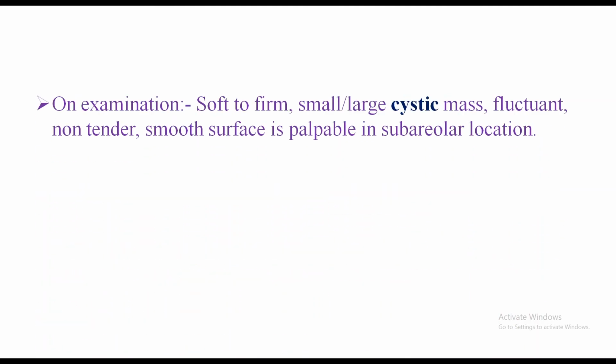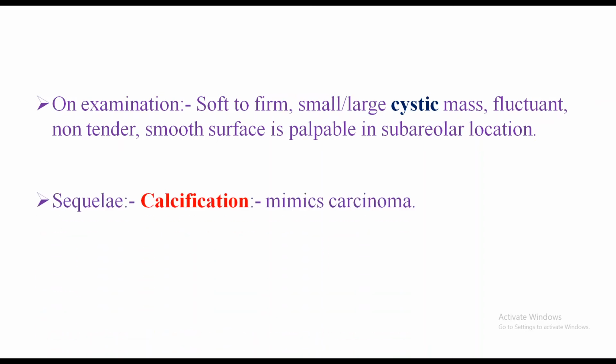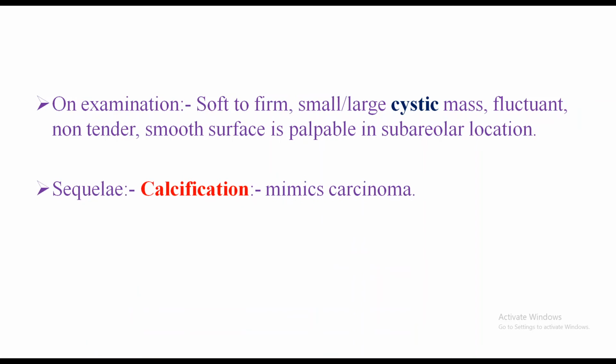When you examine the patient, you will find a soft to firm, usually soft, small or large cystic mass which may be fluctuant and non-tender. The surface is palpable, maybe in a subareolar location. There can also be calcification in this galactocele, which may mimic carcinoma. Then there may be infection of the galactocele that will lead to abscess formation.